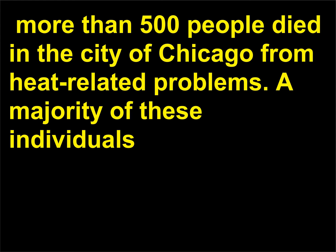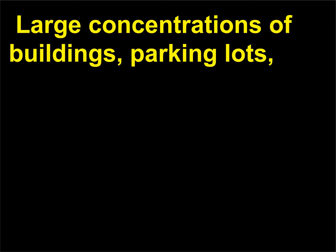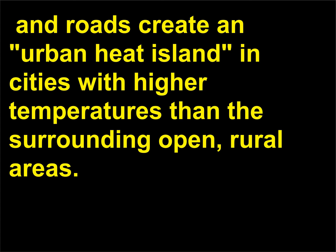A majority of these individuals were the elderly living in high-rise apartment buildings without proper air conditioning. Large concentrations of buildings, parking lots, and roads create an urban heat island in cities, with higher temperatures than the surrounding open, rural areas.